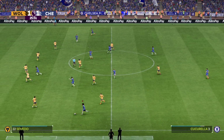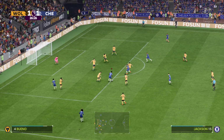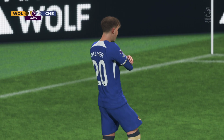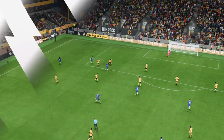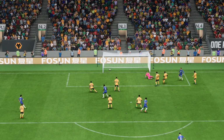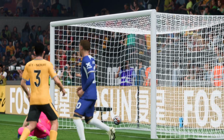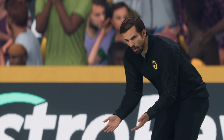Cucurella. João Félix. Nkunku. Can he do it? Well, here's the replay. He does well to find that bit of space in the box, and then he shows a lot of composure to finish it off. That's a good goal. Well, all eyes are on the manager. What's he going to do to turn this around?